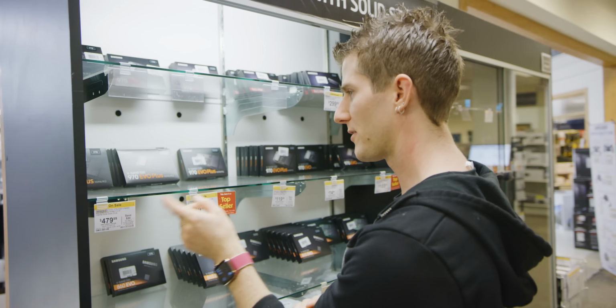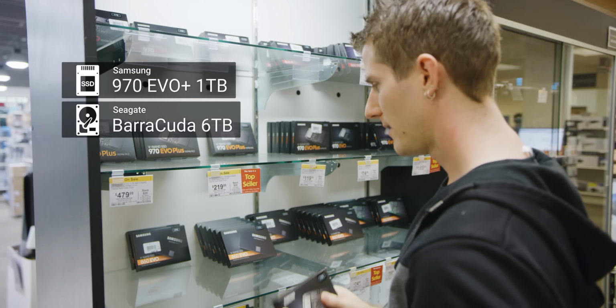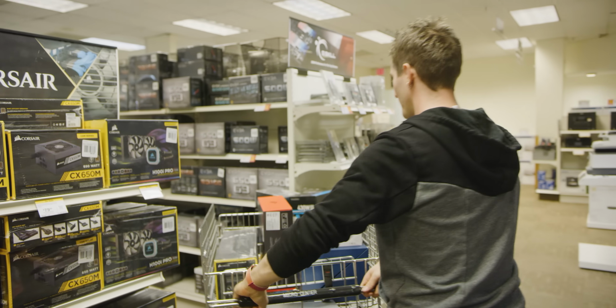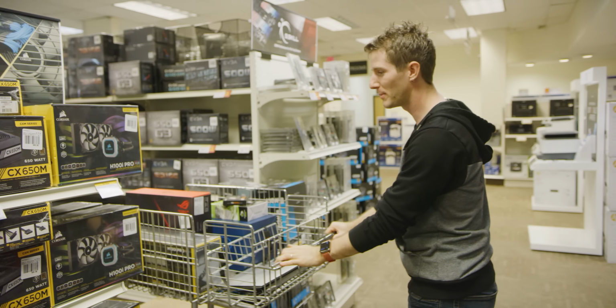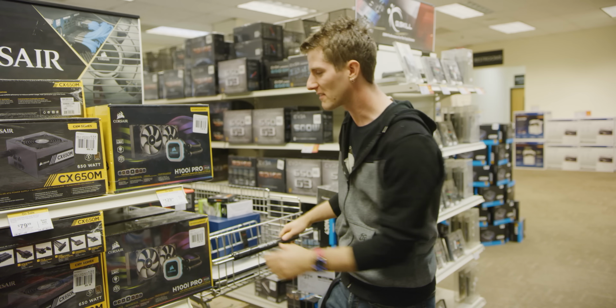Man, the temptation there is to go 2 terabyte, but you know what? I think we're going to go 970 EVO Plus 1 terabyte, and then we're going to throw in a hard drive for our Steam library. I'm having fun today. I'm just not even looking at the price tags. Technically, I do have a price limit on this, but I was like, well, if it's a really great video, could we push it a bit? And they're like, I guess. I'll take that as a yes.